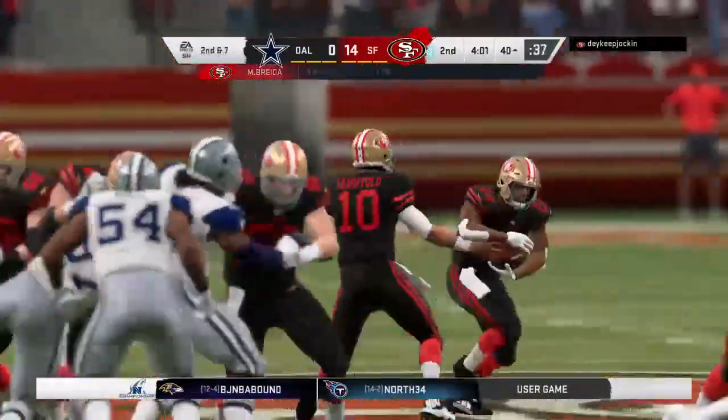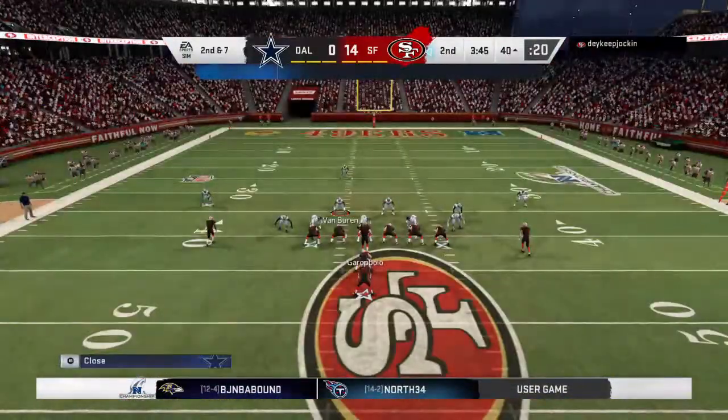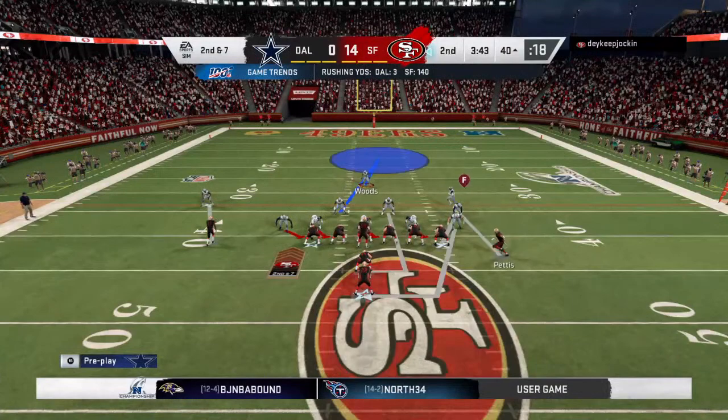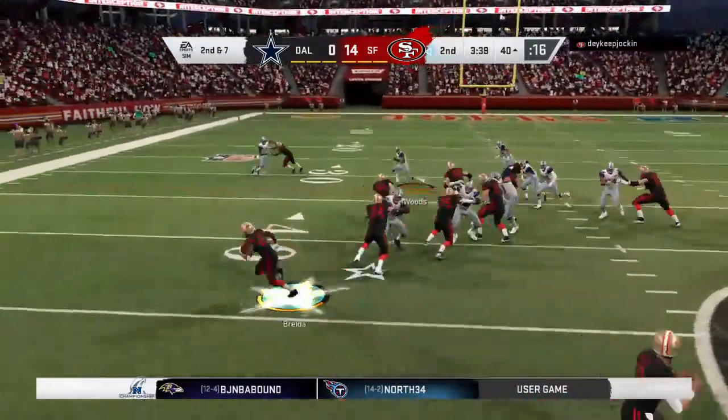And he's dropped right at the 40. Gain of 3. Brings up 2nd and 7. Here's Breida.